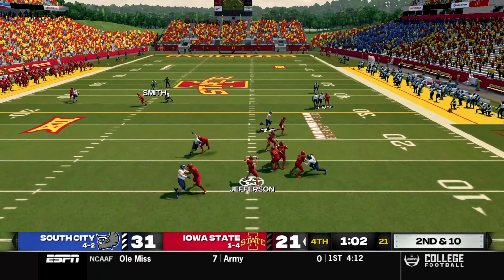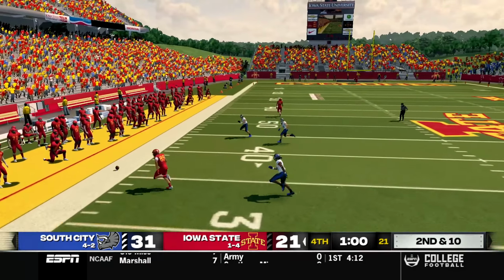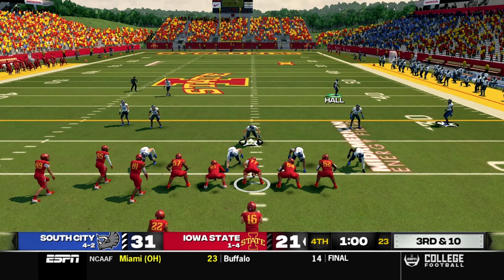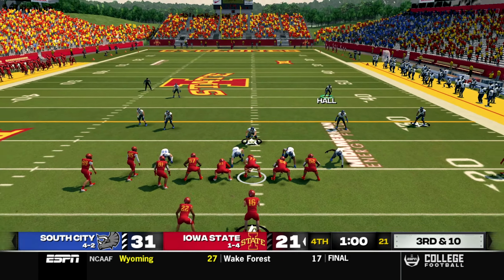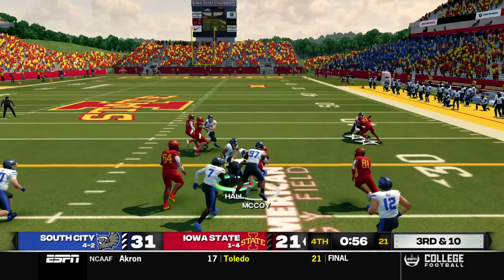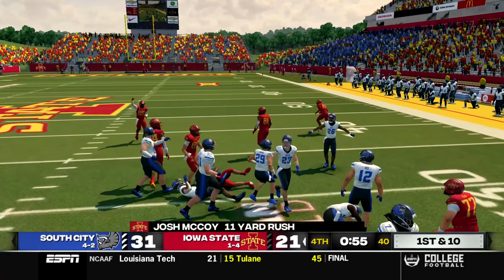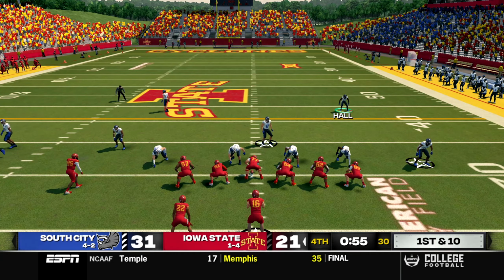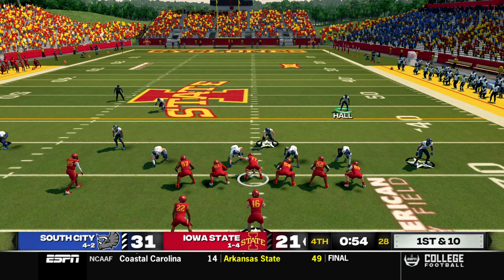Jefferson will take the snap, looking to go deep downfield again. They'll lob it to the sideline, but he overthrows his receiver that time. Now a 3rd and 10. Jefferson back in shotgun again. He'll take the snap. This one's a draw play to McCoy, and McCoy will break 1 tackle and fight for the 1st down. They definitely got us there. I was not expecting a run play. 55 seconds to go in the game.